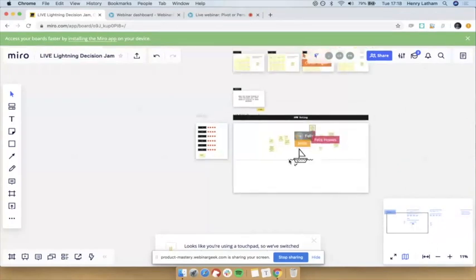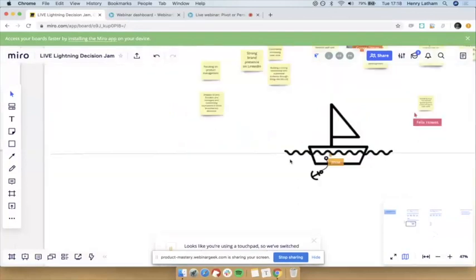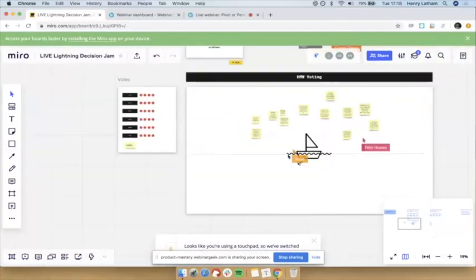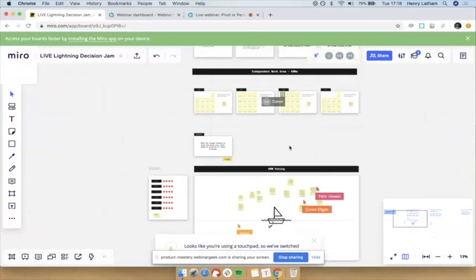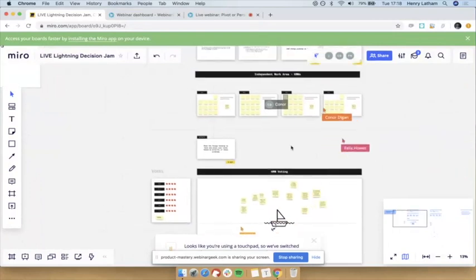So you see our little boat here with the slightly conflicting scribble lines. We're going to put the cards below the line. I'm going to start a timer now for 3 minutes, as many ideas as possible for things that are holding the business back.